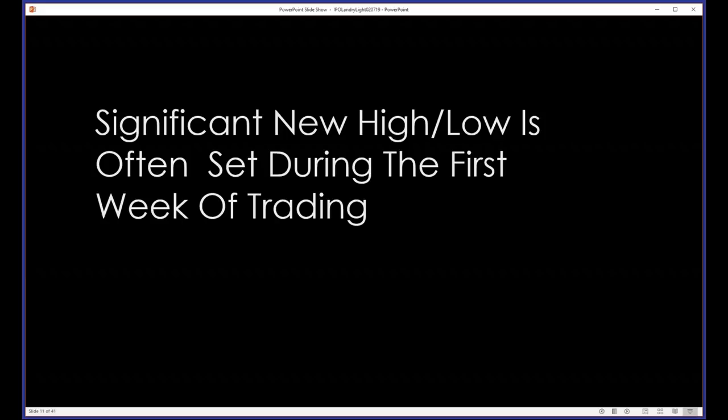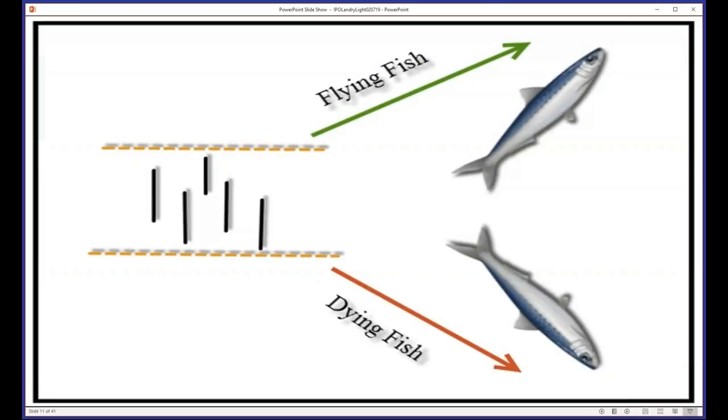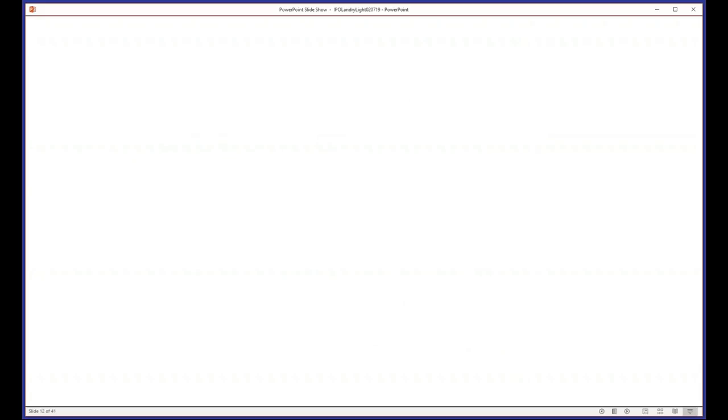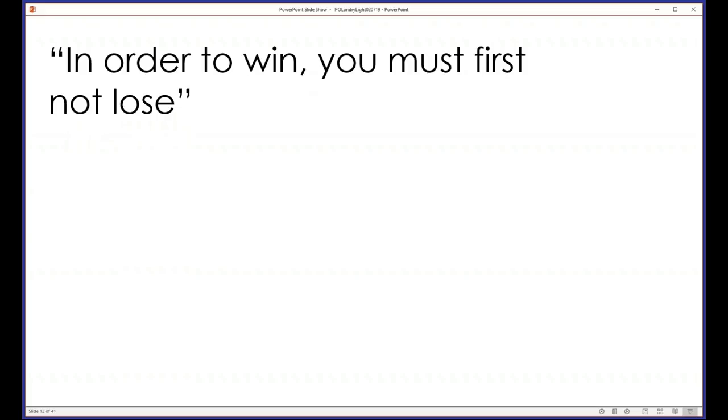Now, one thing that I found fascinating about IPOs is that significant new highs and lows are often set during the first week of trading. And as we'll see in just a minute, sometimes the first day. Now, even though that significant high or low could be set on the first day, I would suggest you still wait at least one week before trading. So getting back to our little sardines, they either fly or they die. And as you can see, we have five trading bars here on the screen. So after that first week of trading, many times again, they either go up or they go down.